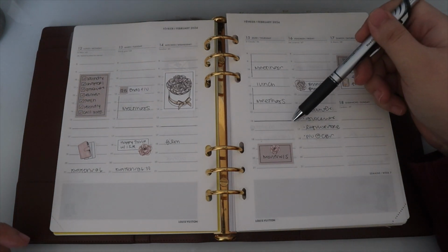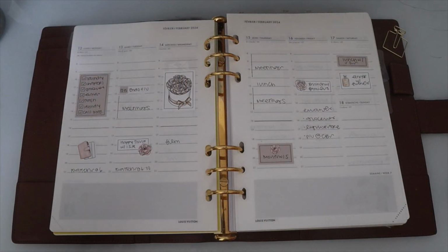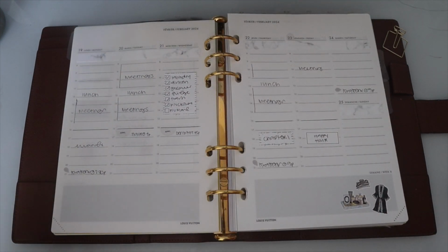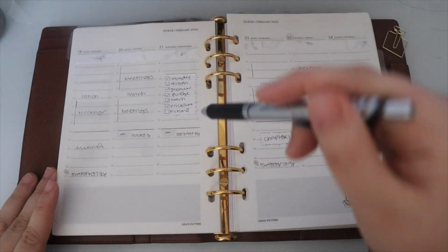Again, I like seeing when I'm free, but that's just so I can also plan: okay, I can do this here, I can do that here, I can focus on this here and here. So yeah. Here's this past week. Here's this current week that I'm filming. Again, general list for the week, not specific to Wednesday.